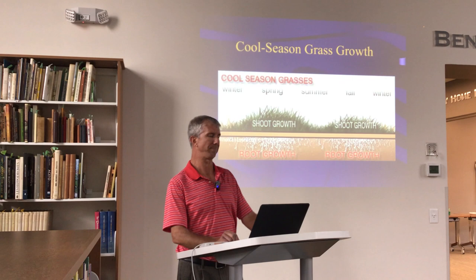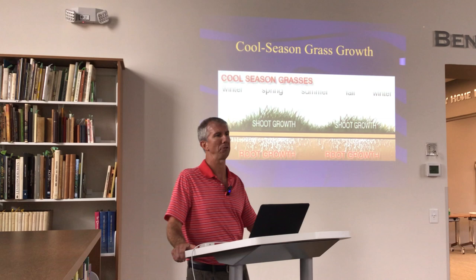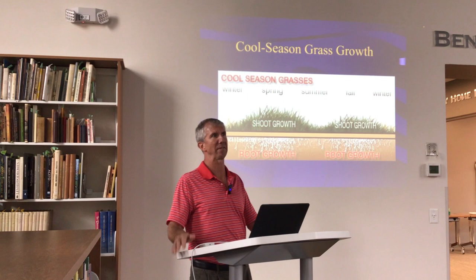For cool season grasses, we see what's called a bimodal growth curve here. So these are grasses that do particularly well in the 50 to 70, maybe 75 degree range, which we have a lot of that spring, fall.